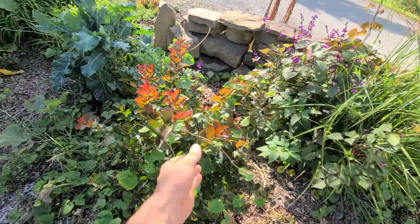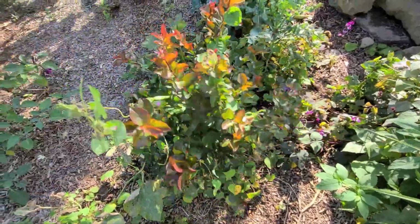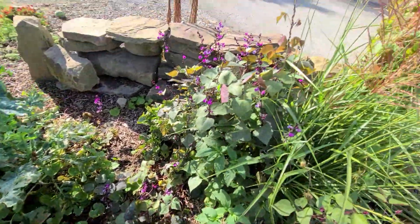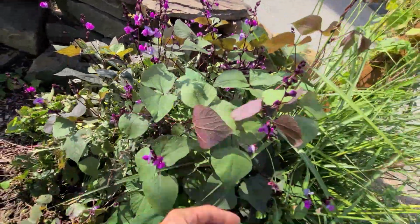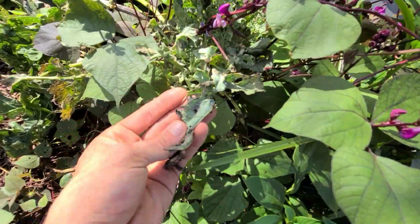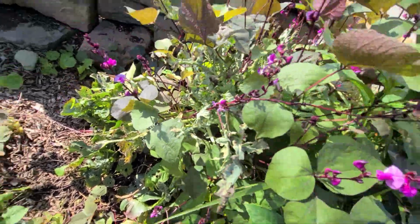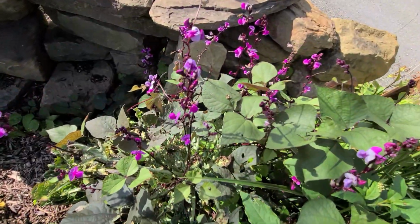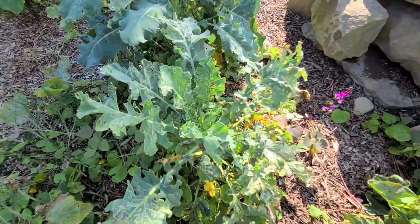Out front, one of our focal points is this red crepe myrtle, another crepe myrtle. It's being overtaken by a volunteer morning glory, so I'll have to get that off. But you can see the beauty of the purple hyacinth bean vine over here. We got it climbing up a broccoli plant, I guess, is the structure it's holding on to right now. You can see the old broccoli and all those little squash, cabbage beetles, cabbage bugs. But yeah, that's what's holding up this beautiful purple hyacinth bean vine.